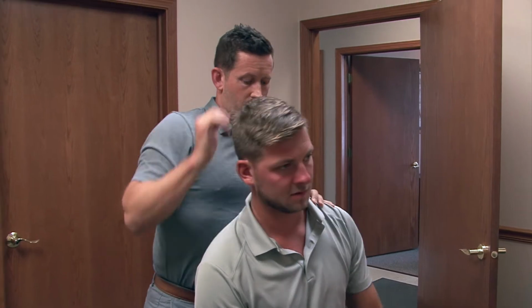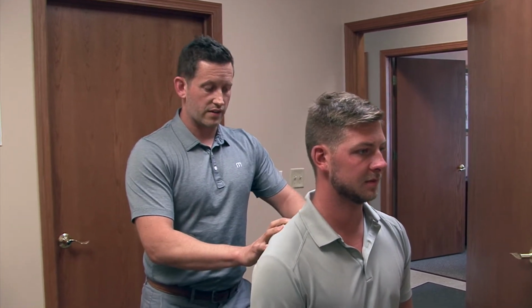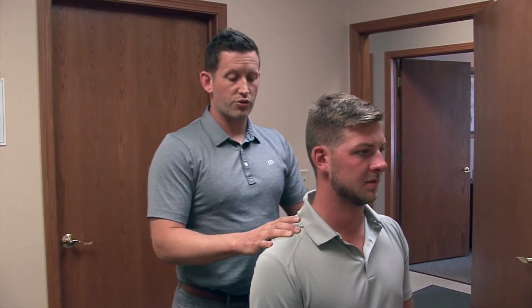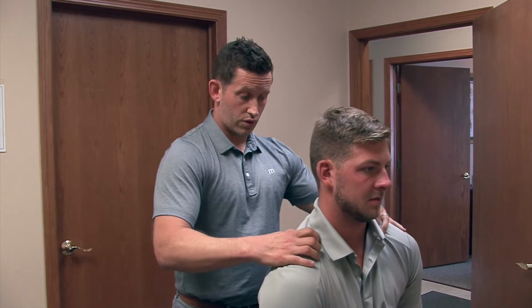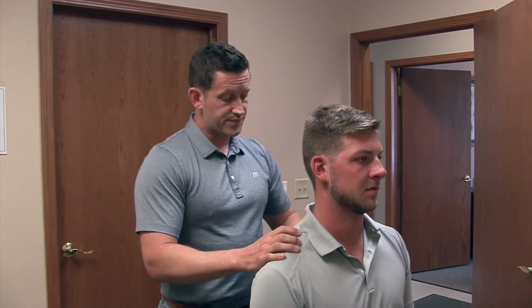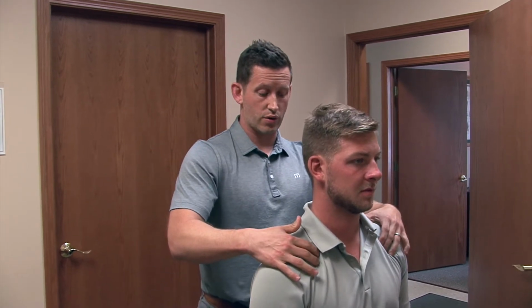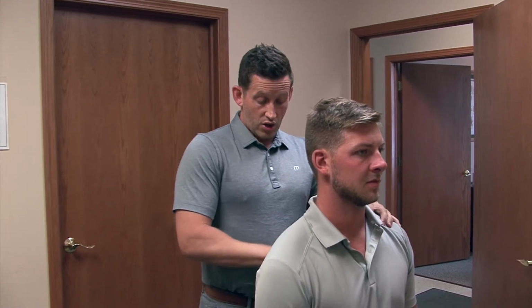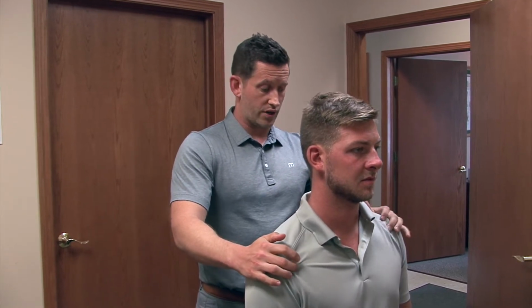Good. The next we're going to do is for the rhomboid muscles here. The rhomboids are the muscles that help stabilize and support the shoulder blades. We see a lot of issues with those because of the nature of our society today. We have our shoulders rolled forward quite a bit. As a result of that, these muscles in the back get locked long and the muscles in the front get locked short. So we put an emphasis on getting these muscles to release and then stretching out the anterior compartment of the shoulders and the upper chest.